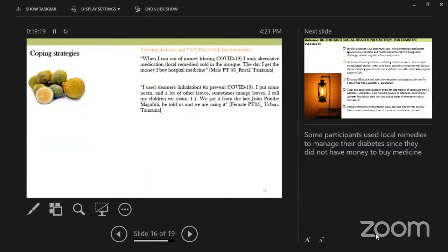Others decided to use herbs to manage their diabetic illness. You talked about the food conditions and the way people use traditional herbs to treat that. So even during COVID, some of your patients also used herbs to treat diabetes.